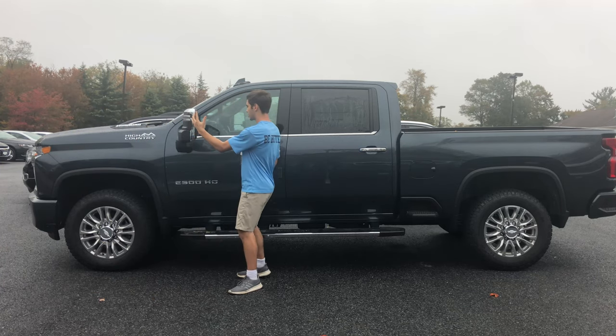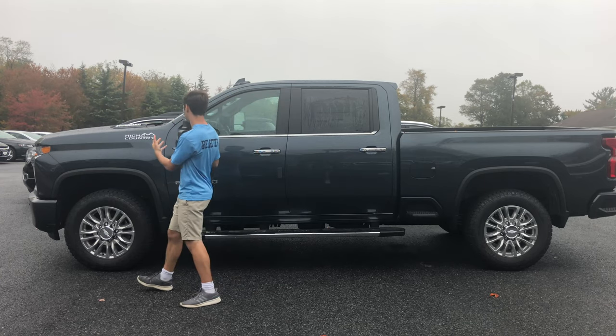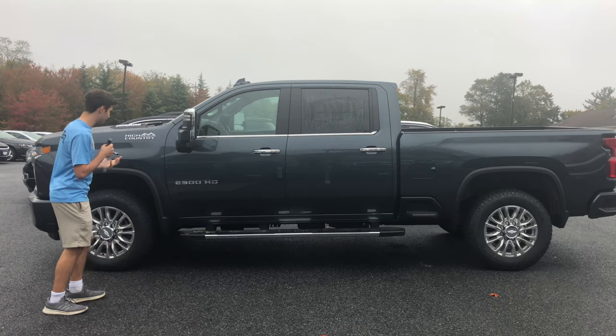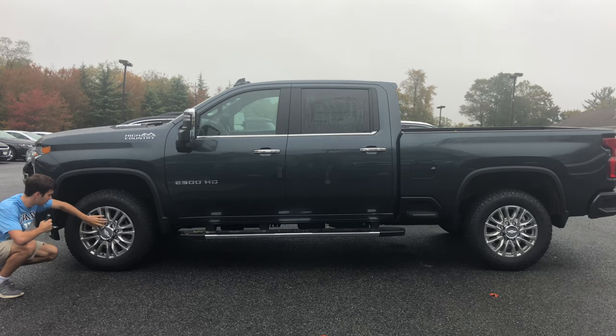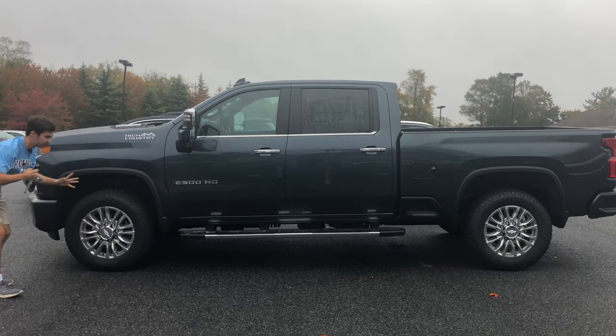You have these large tow mirrors right here that come out. You have all sorts of lights around it that just give it a super mean, almost semi-truck look. This thing really is like a semi-truck. Down here, you have some very neat chromey silver wheels. You have this big Chevy badge on them. I think it's a very cool look. It's very off-roady looking. It's very angular. I definitely really like this.